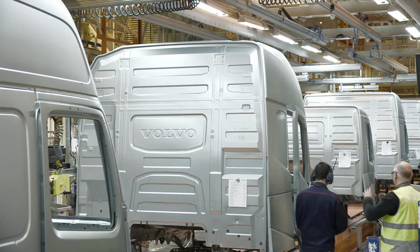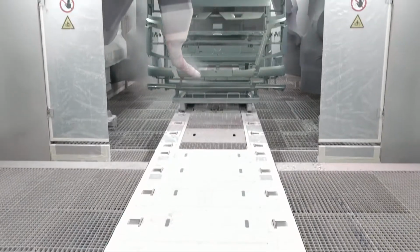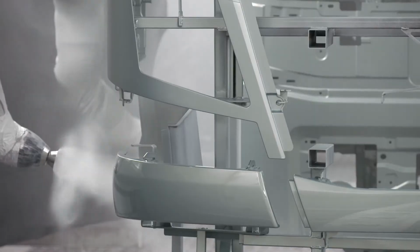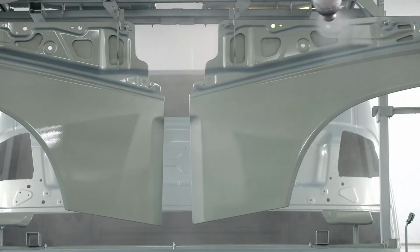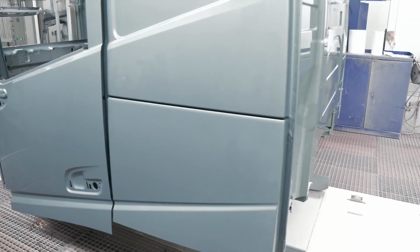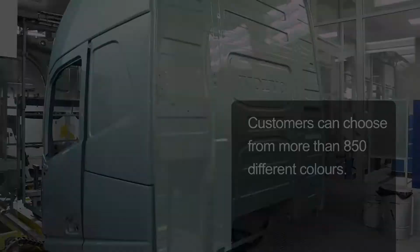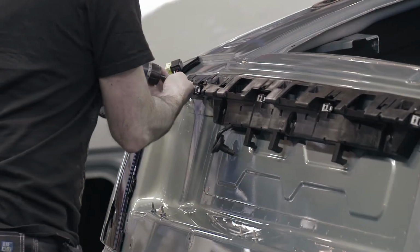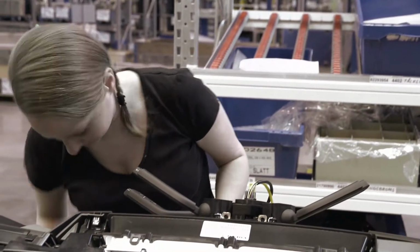Here, intensive work has been underway even before series production of the new Volvo FH started. In the pilot plant, about 300 pre-series trucks have been built, and together they have been driven a distance corresponding to several times round the Earth, all to ensure that they meet the very highest quality standards. Operators from all over the world, from Russia to Brazil, have also been here to learn how to build the new truck. On the assembly line, the chassis is now fitted upside down, since this is easier for the operators.